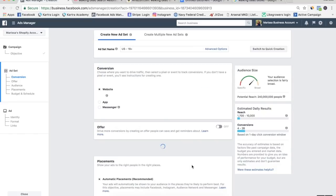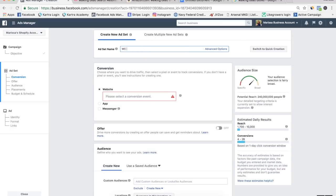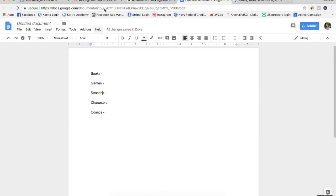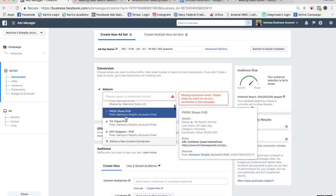So I created the campaign. Now here's our first ad set. What I would do is break this up. I name it WC, which stands for website conversion, and I also target purchase, or label it purchase. I also do what country I'm targeting, and then what ages and what genders. So I'm doing all ages, and I'm going to just leave it open to see what connects. So 18 to 65. Let's do something easy for our first category. Let's go with seasons. So we're going to just do Walking Dead seasons. Website, you want to do purchase.